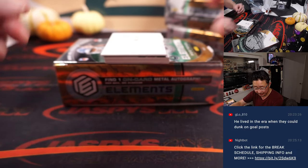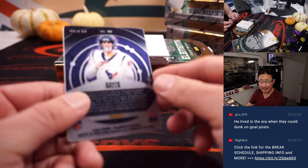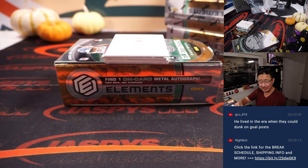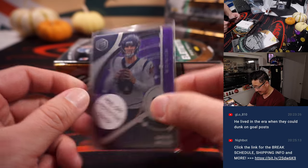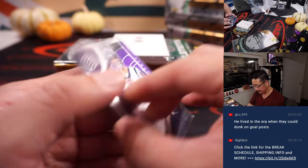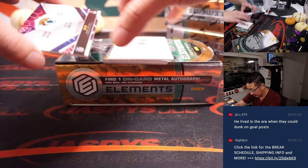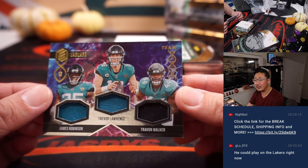It's Danny Gray for the Niners. That's for Victor. I'm sure his playing weight would be a little bit trimmer if he was a basketball player, but still, it's Davis Mills, Nathan with the Texans. And we got a triple, James Robinson, Trevor Lawrence, and Trayvon Walker.